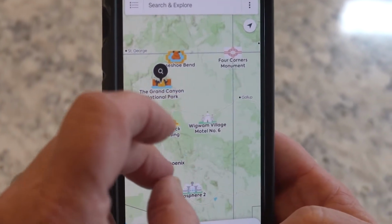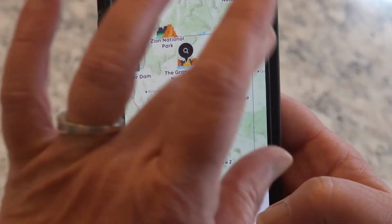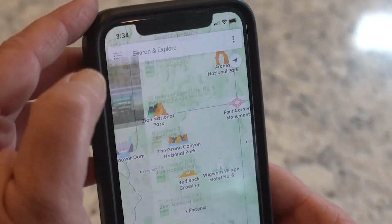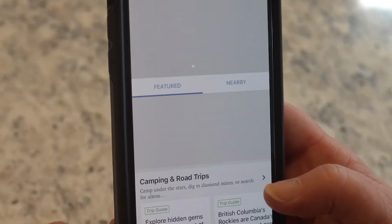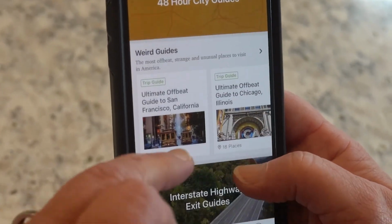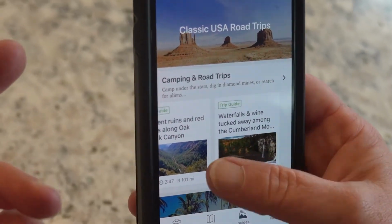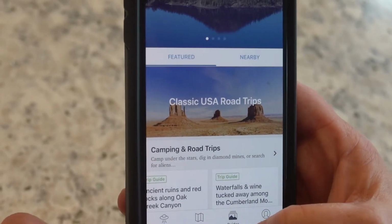But Road Trippers is great for getting a general idea of what points of interest may be in an area. And you can turn on or off different points of interest that you may or may not want. They've even got guides on different areas, city guides, interstate exit guides, different road trips and camping trips that are good to take. So it's a great app, and it gives you a lot of information.